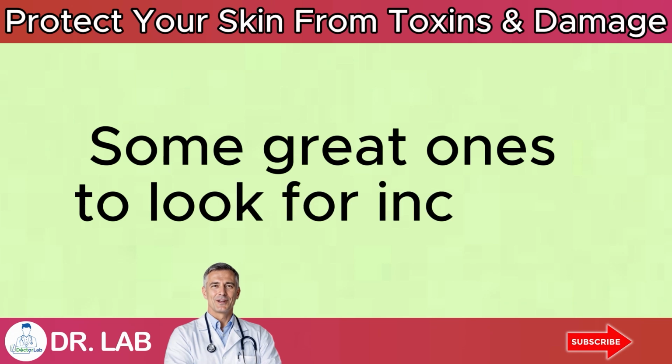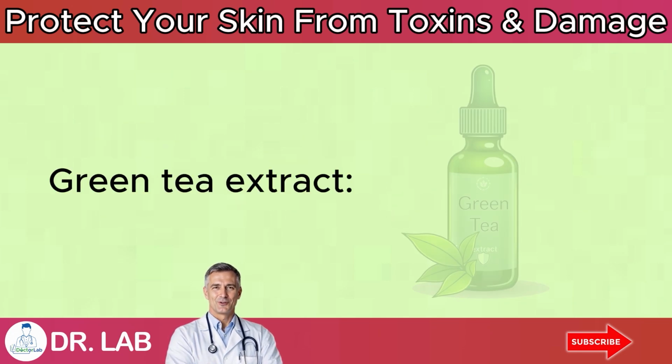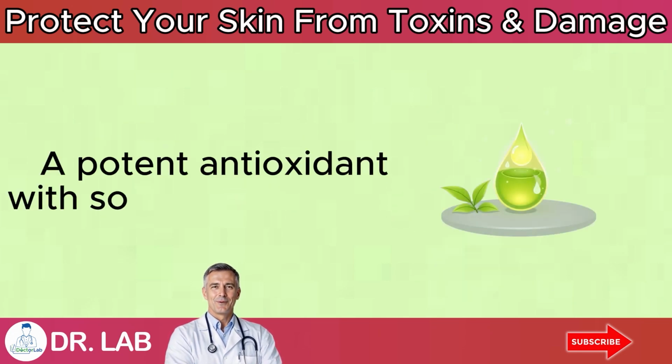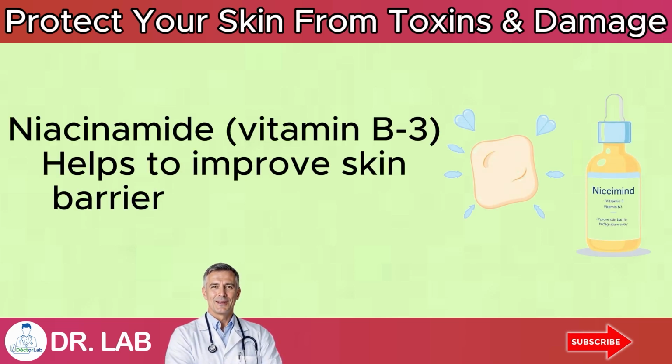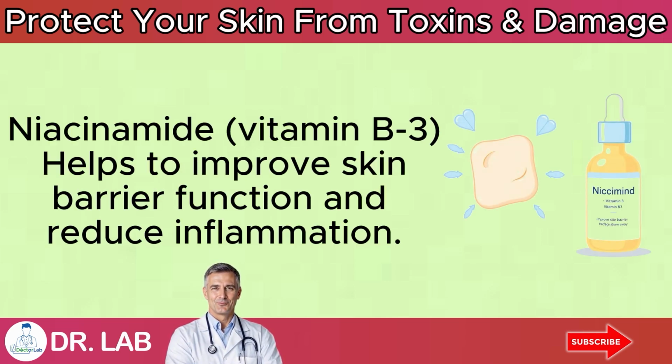Some great ones to look for include green tea extract, a potent antioxidant with soothing properties. Niacinamide, vitamin B3, helps to improve skin barrier function and reduce inflammation.